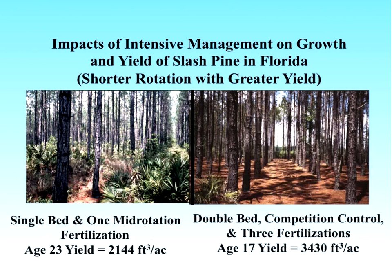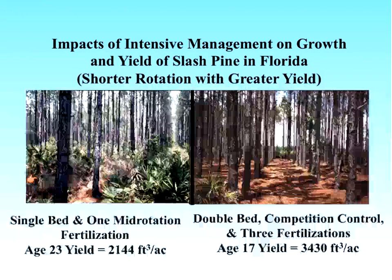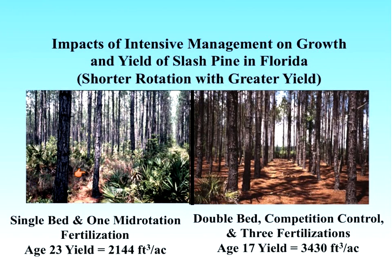These are just a couple of additional slides to show you what stands might look like through time. This is a 23-year-old slash pine stand. It received a single bed pass on a poorly drained flatwood soil, probably a C group soil, and one mid-rotation fertilization: 2,100 and change cubic feet per acre at age 23. A site that received double bedding, pretty significant competition control, and 3 fertilizations had in excess of 3,400 cubic feet at age 13.